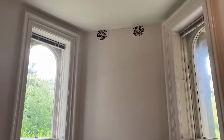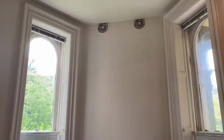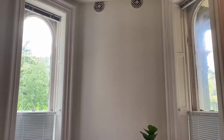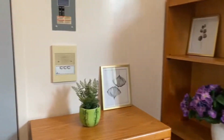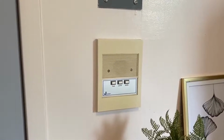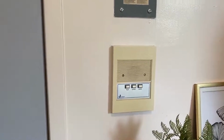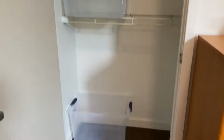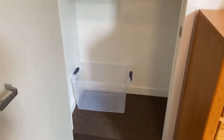Room 102 has high ceilings and large windows that let in lots of natural light, even on a cloudy day. One unique feature of Whiton Hall is our intercom system, so you can buzz your friends in. Lastly is the closet, a large closet that offers plenty of storage.